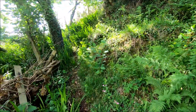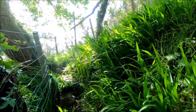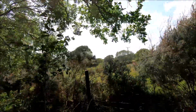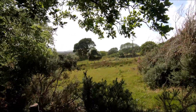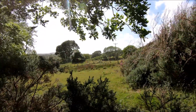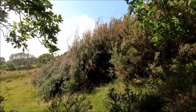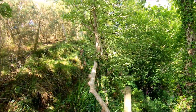So we walk up here, it's quite leafy. You can hear the wind picking up because we're going up the hill. There we go. So I don't know whether you can see on this camera, it's quite a wide angle lens, but the tide's out today so I can see the sand over there. It's a shame I can't get all this gorse cut back a bit as well, that'd be helpful.